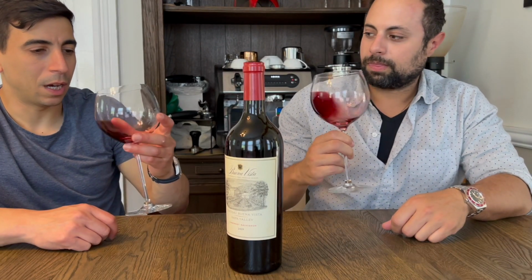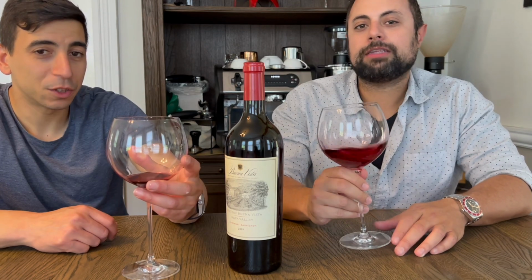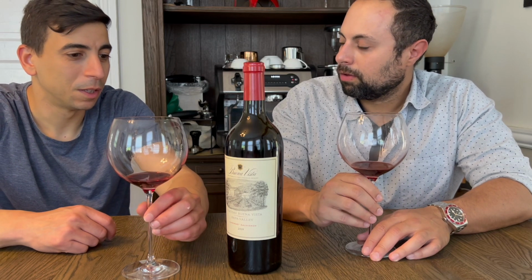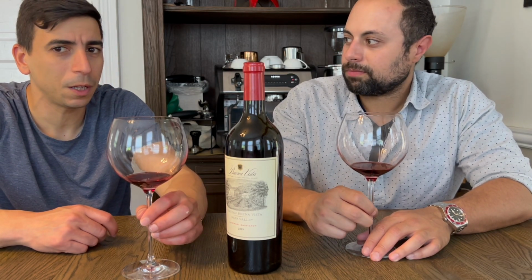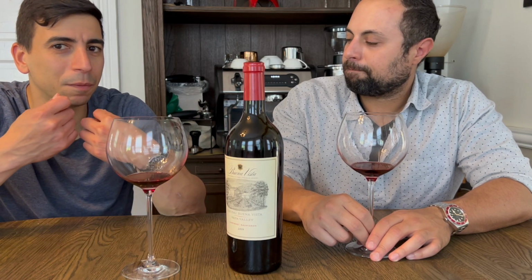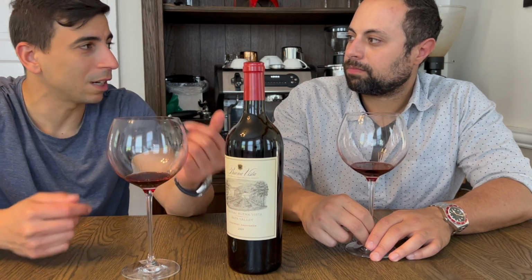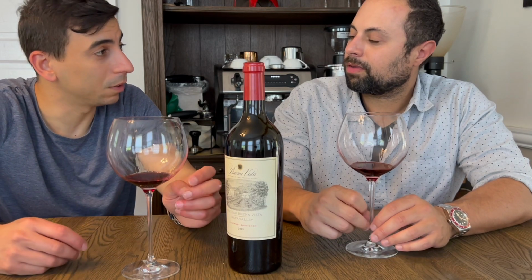It's opened up a lot right now. As it opens up, it gets a lot more smooth. It's so juicy. It's big, like a plum almost, like a dark plum or a dark cherry. It has a bit of bite to it, not a ton, but it hits me at the sides of my tongue, which is a slight bitterness, and it coats the tongue really nicely.